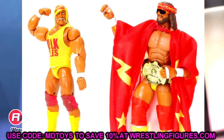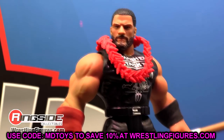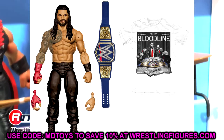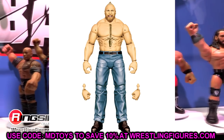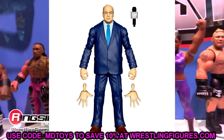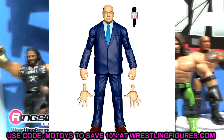But let's move on. This one I did not expect. We have an Amazon 3-pack. We have an Amazon exclusive WWE Elite 3-pack with Paul Heyman, Brock Lesnar, and Roman Reigns. Now, if this Roman Reigns has this same head sculpt again, I'm going to vomit. I am so sick of seeing this head sculpt, and it comes up later in this video.